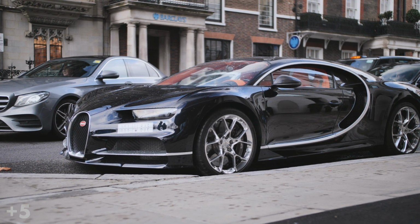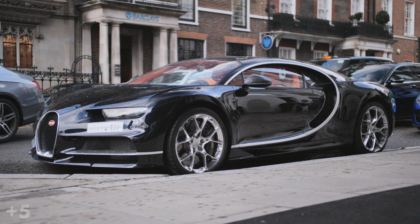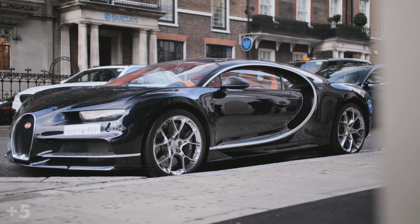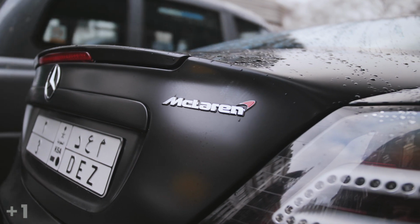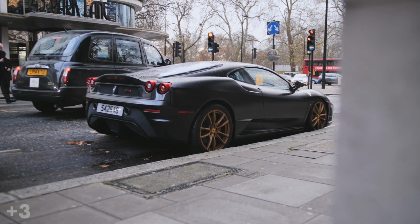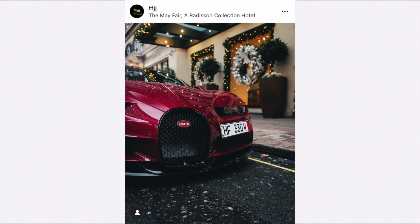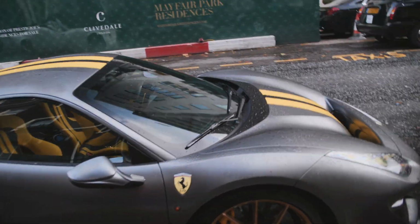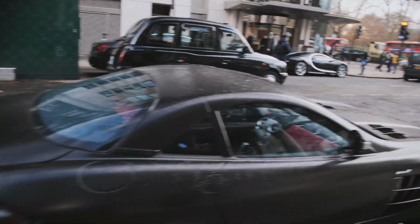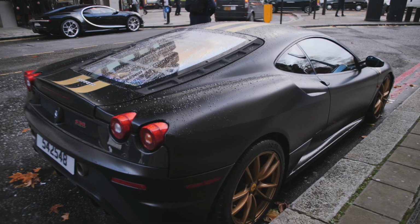Continuing in the theme of supercar-filled parking lots, 23 Park Lane did not disappoint. There was this gorgeous black Chiron with chrome trim and orange interior, a 488 Pista, Mercedes-Benz SLR McLaren, and a 430 Scuderia. It's crazy to think that there were 2 Chirons parked up in London simultaneously in December. The 488 Pista was somewhat matching the Scuderia, but I must say that I'm not really a fan of either of these specs, as I don't really like the combination of gold and yellow and matte finish of the paintwork.